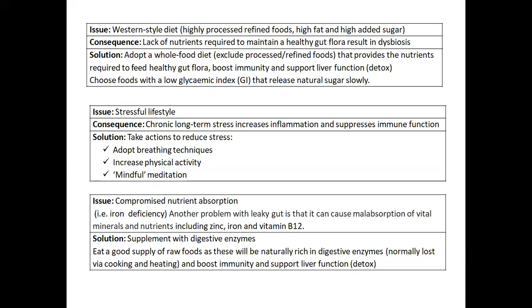If we're looking at compromised nutrient absorption, obviously with leaky gut, we see malabsorption of vital vitamins and minerals. So zinc, iron, B12, get these increased within the diet or through supplementation. Raw foods are naturally rich in their own digestive enzymes. So trying to promote as much raw food intake as possible rather than cooking or heating can be beneficial. Again, these will boost our immune system and support healthy liver function as well.